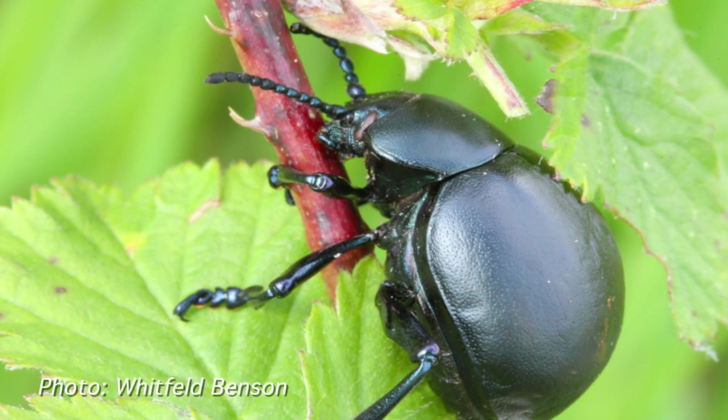Now these are a really interesting beetle because they have a fused wing case, which means that they can't actually fly. They also get their name because they have a red fluid which exudes from their face whenever they get threatened or scared, which means that predators don't like the taste of it or the smell of it, so they just sort of back off a bit.